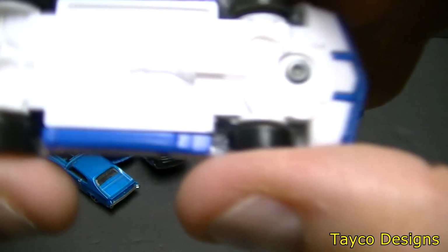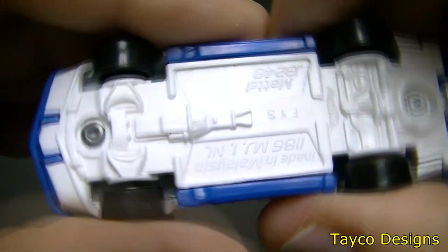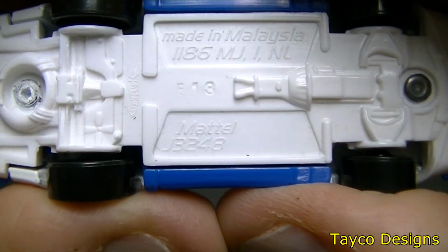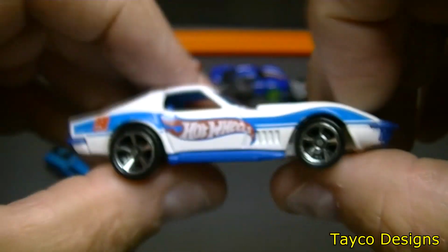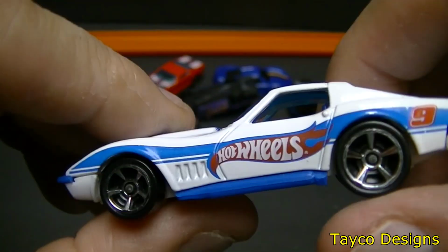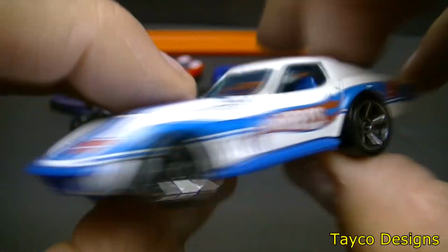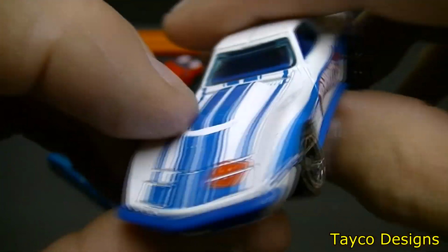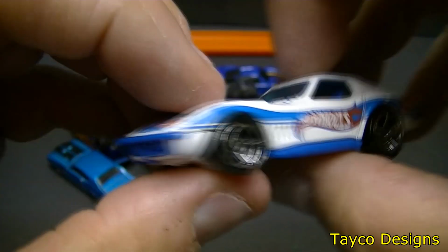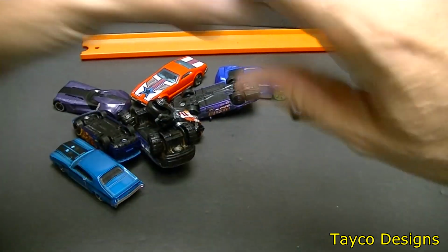How about this one with a white chassis? What do we have here? What do we have? It's hard to read. That's what it is. It is a Corvette. If I had turned it over to begin with, I would have noticed that. Hot Wheels Corvette. Blue interior. Kind of like the paint scheme on here. Pretty cool. Does she roll? She rolls.